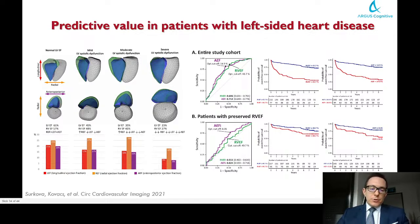That means that longitudinal and anteroposterior RV mechanics are coupled with LV dysfunction. However, there is a compensation by the radial shortening, which will maintain right ventricular ejection fraction until the stage of very severe left ventricular dysfunction, where all of these 3 components drop, and also right ventricular ejection fraction will drop.